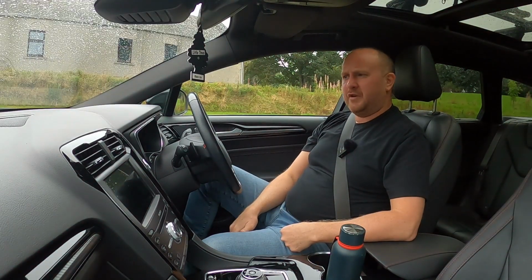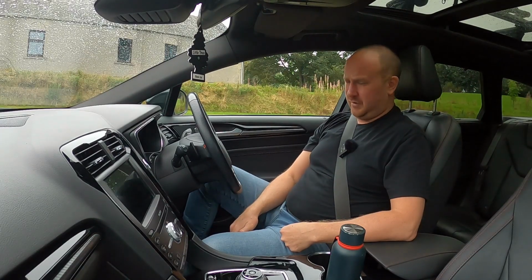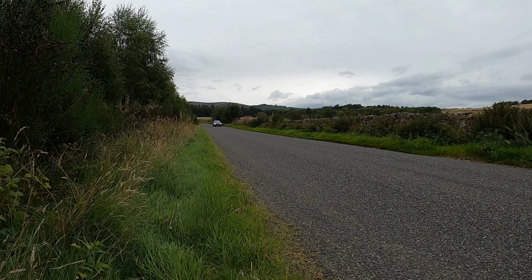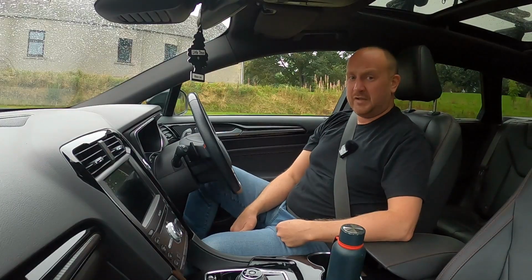Refinement though was really good. I really found the cabin kept quite quiet. Loud rattly diesel engine at idle, but out on the road I was like, this is really quiet in here, this is well insulated, and it felt like a nice refined experience. So that is a really good thing to have in a mainstream brand. You expect that from premium brands, but this one really delivered on that.